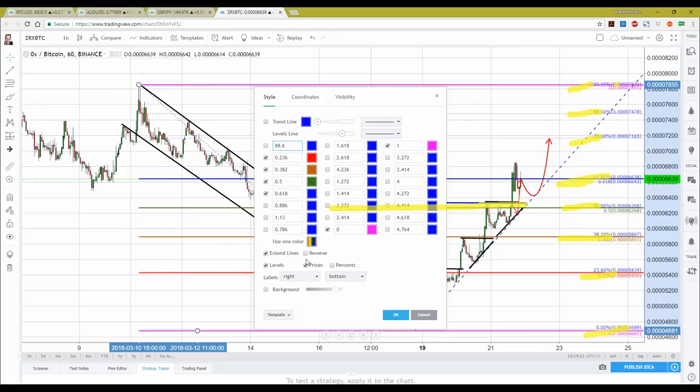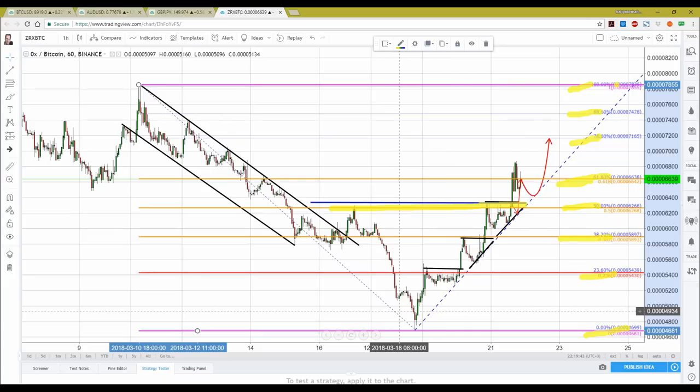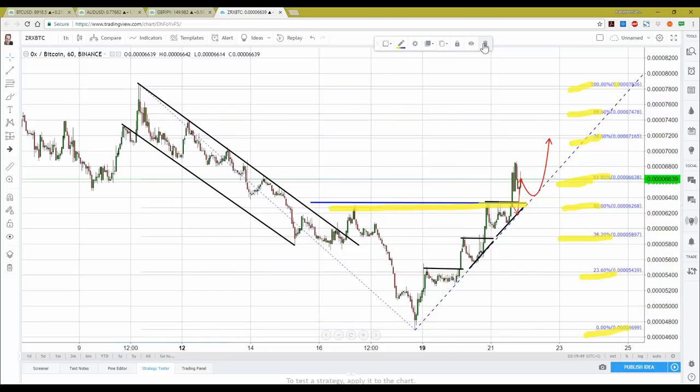We don't need to necessarily see all of those. We can either extend the lines or not extend the lines and we can color code them. So if we want to make the important level 61.8, 50, and 38.2 all gold and leave all the other ones in blue, we can do that so that we can actually see and understand what the major levels are. It's up to you to decide what fits your desire. Okay. So that is how easy it is to put the Fibonacci on your chart.